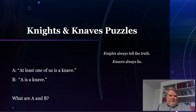So this one caused me to slow down and really think about this for a bit. At first I just plugged in, well, what if A is a knight? What does that get me? And I was like, well, I'm not sure. It wasn't obvious at first. So let me plug in the opposite. Let me plug in A as a knave and see if that gets me anything. And it did. That did lead somewhere.